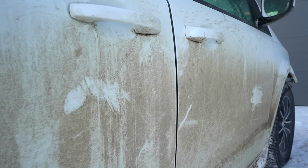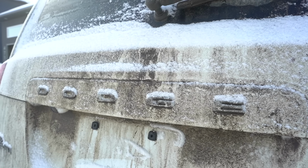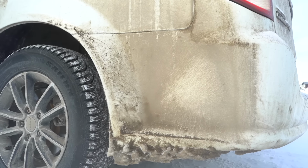Now, the vehicle I've got for you today is a 2018 Dodge Caravan, and besides the filthy exterior, the inside of this van is a disgusting mess. Okay, well, before we get to the disaster waiting inside, I'll take you around the exterior of this van real quick, and all I can say is yikes.